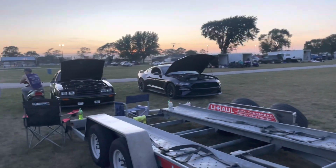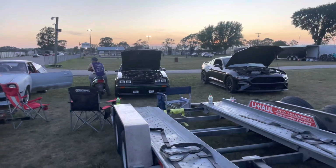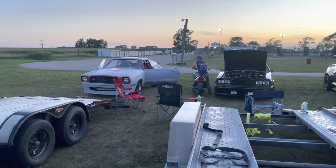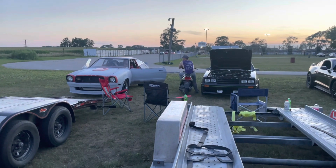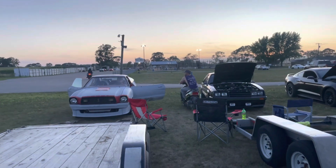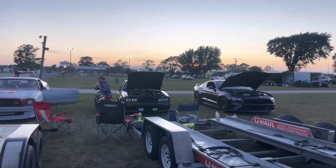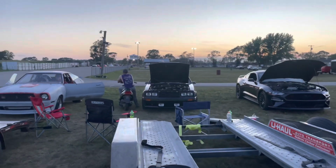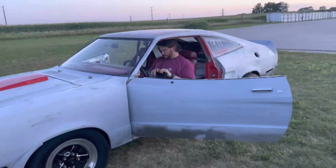But I think for the last race, since for the first race I raced Sean, I am going to try to line up against him again and see if I can actually drive the car. It's always a challenge though, because I don't spray in first. So that's why my 60 foots are 2.0s, and on top of it, I'm on a 245, pretty much street tires.